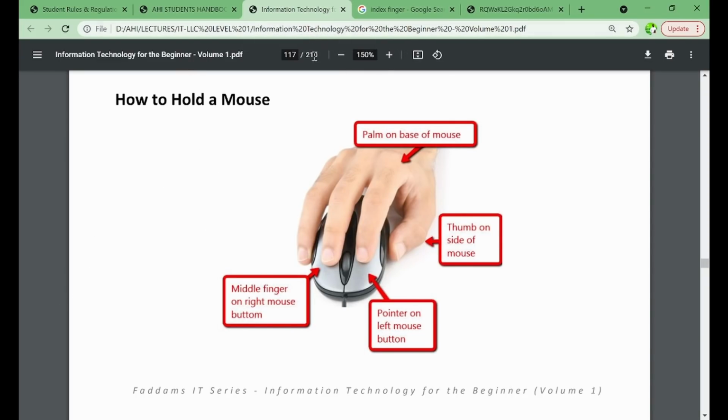If you try moving the pointer downwards and let's say you lose control in the middle, you can raise or lift the mouse, move it forward again and drag it downwards. What I'm saying is that if you are trying to move downwards and you lose control somewhere here, you can raise it again and do this.